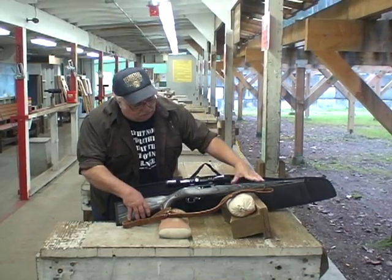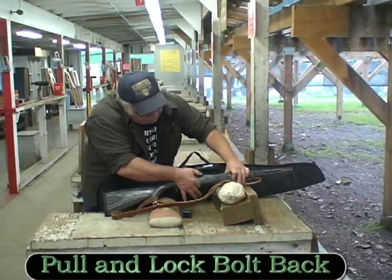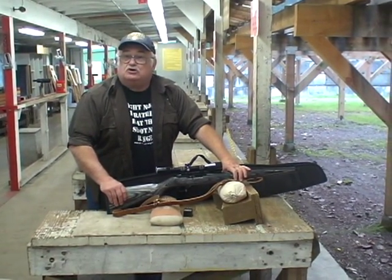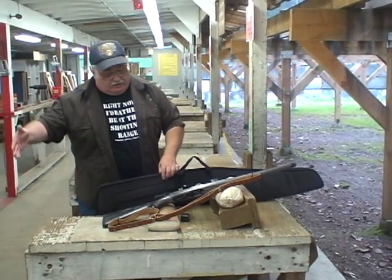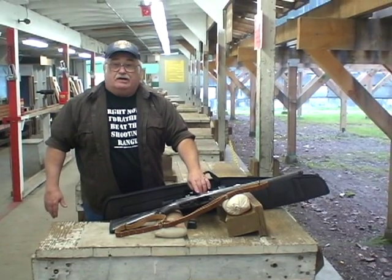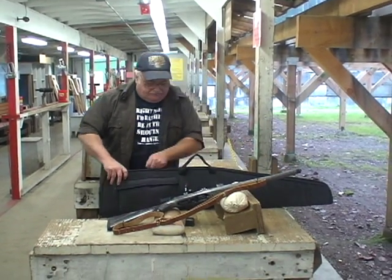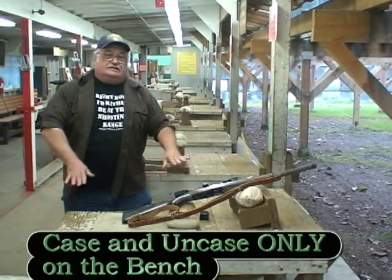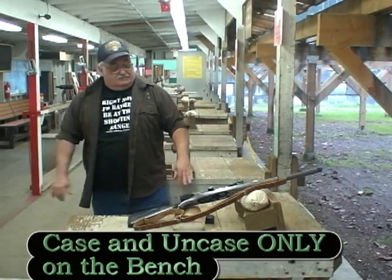The first thing you do is drop your magazine. See the magazine fall. Lock the bolt back. That way we can show safe and clear. You set it down just like that. That way the range safety officer can walk by and he'll see safe, no magazine, clear, no round in the chamber. Now, what do you do with your rifle case? You can lay it down beside you. But remember, case and uncased, only on the bench, not behind the ceasefire line.